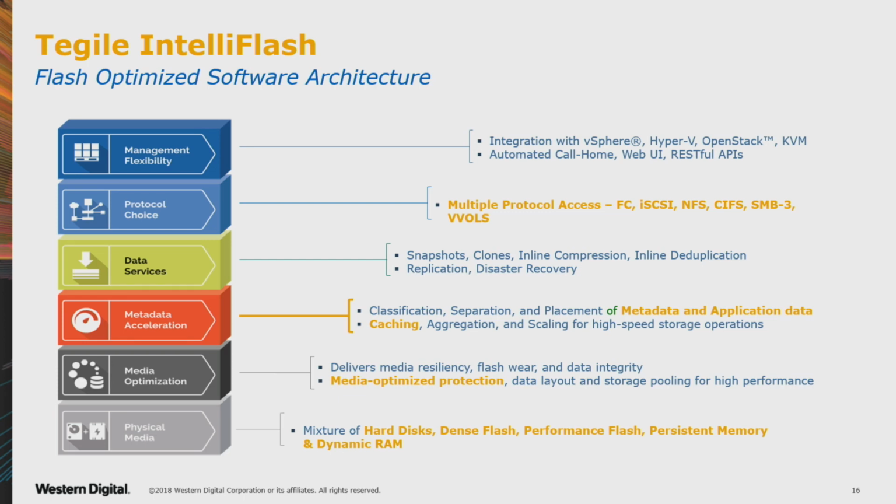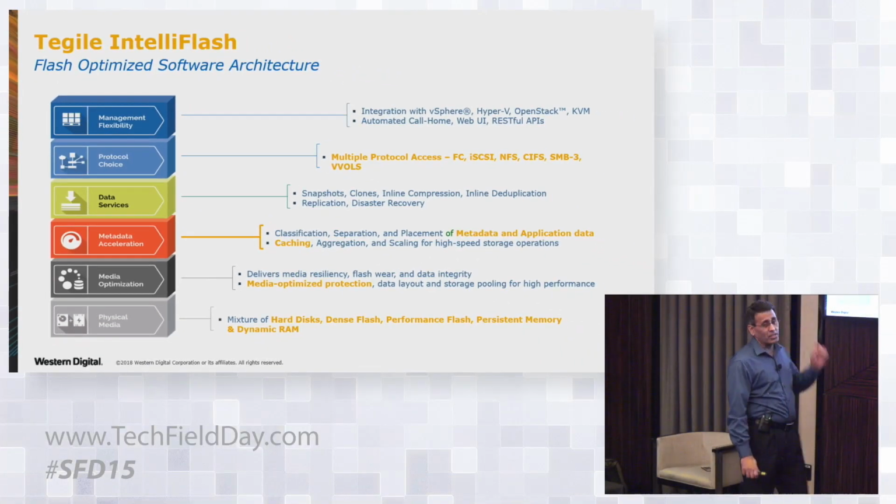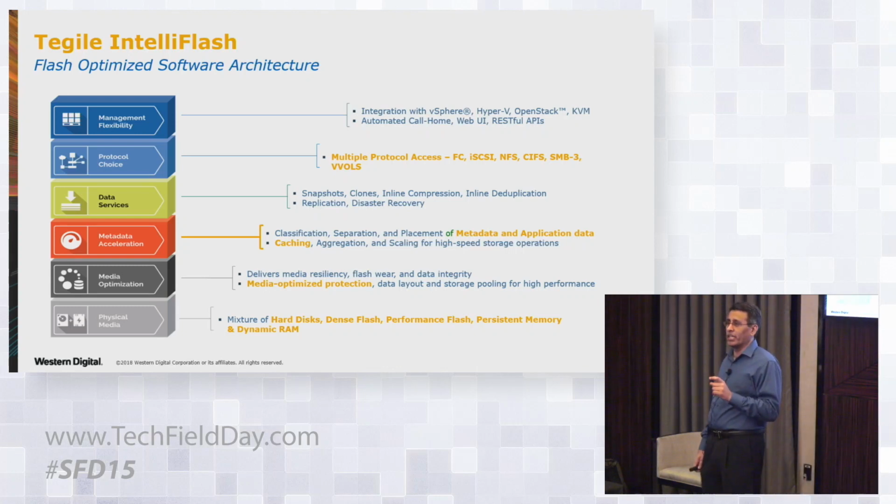Okay, so diving a little deeper, how do we look at IntelliFlash? Broadly speaking, this is a bit of an architecture slide. We have this physical media, and we'll go into the details of what optimizations we have done to take advantage of the different media types. One of the core areas where we've spent a substantial amount of our R&D investment is metadata classification and separation, so that we can accelerate metadata.